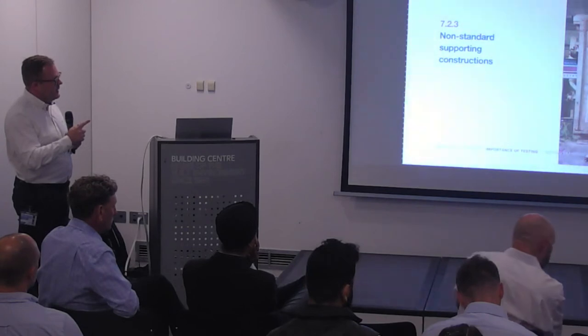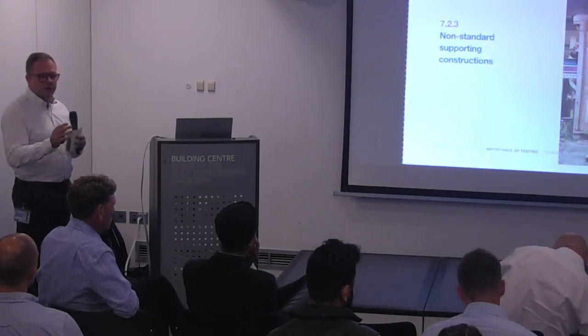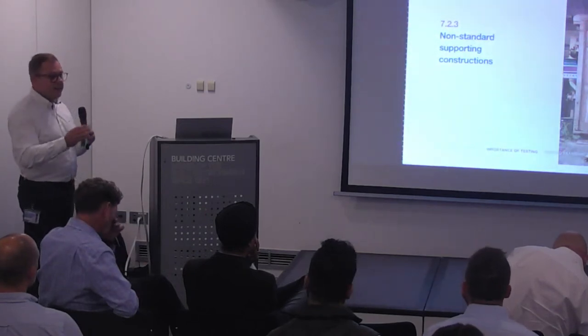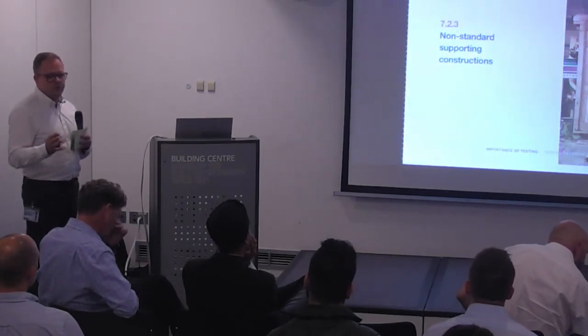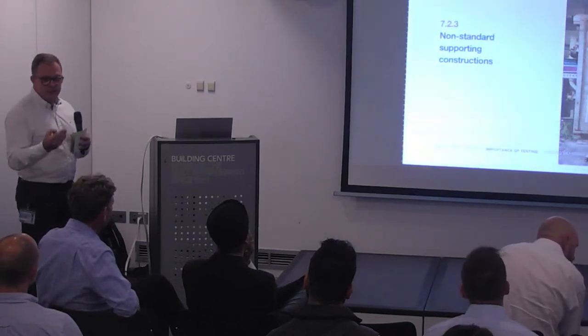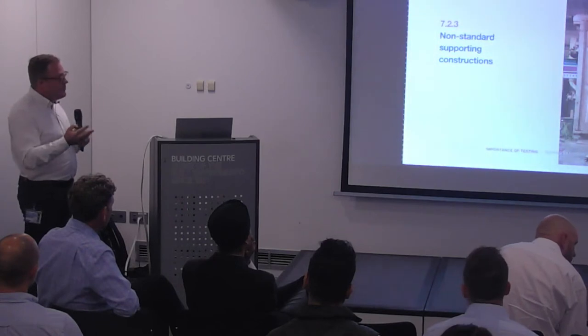Uninsulated doors. Section around the... It's about block work walls. It's the same with doors.